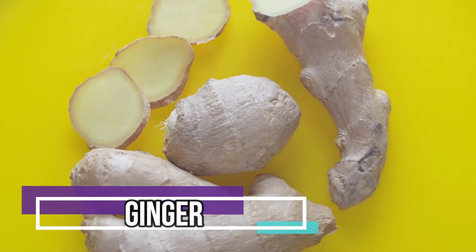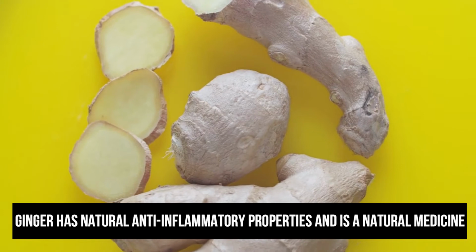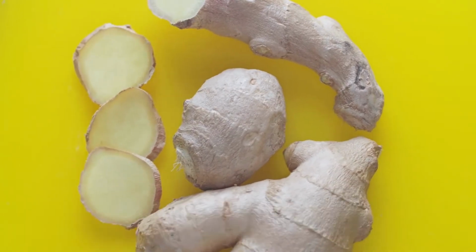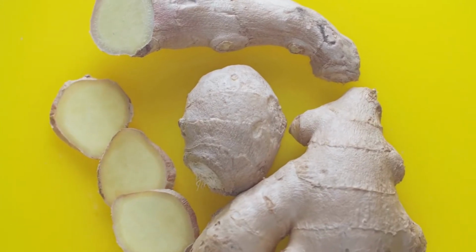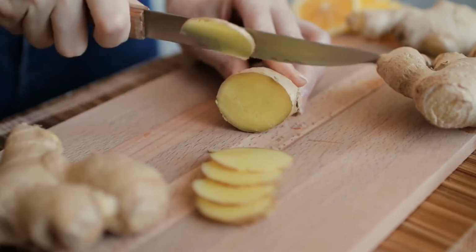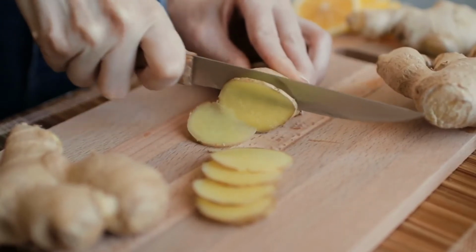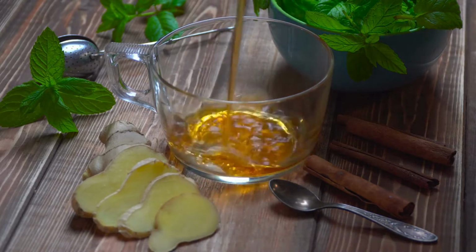Ginger. Ginger has natural anti-inflammatory properties and is a natural medicine for the treatment of heartburn and other gastrointestinal diseases. You can add grated or chopped ginger root to smoothies, or drink ginger tea to relieve symptoms.